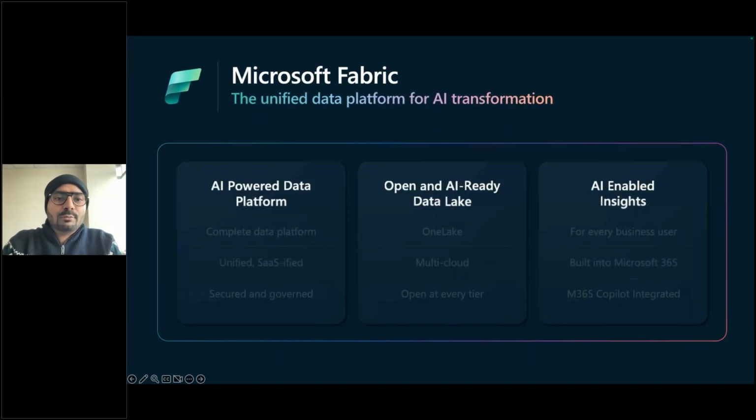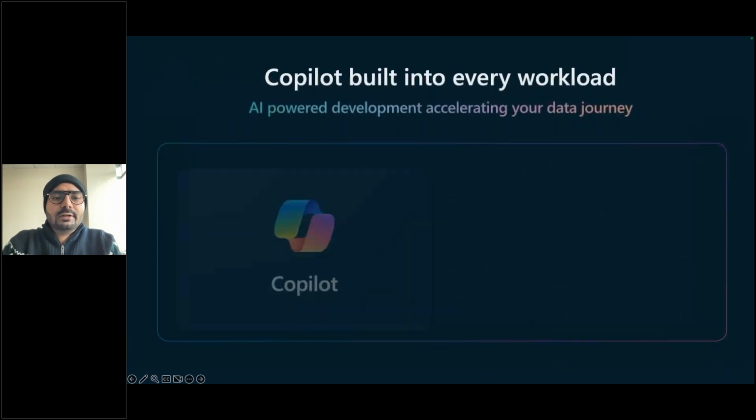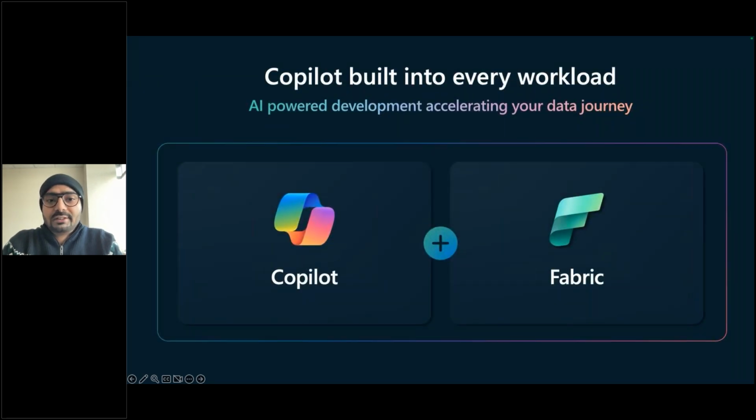So let's quickly move on to this. In the dearth of time, first we will be covering the AI on Fabric, that is Copilot on Fabric. So here we go.